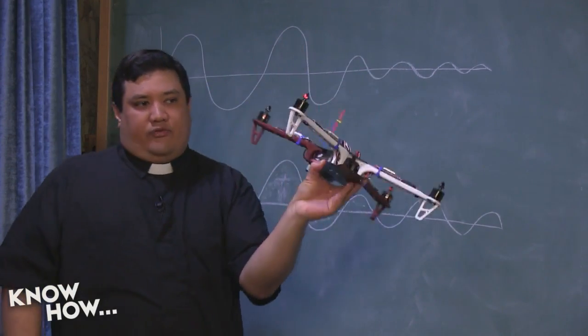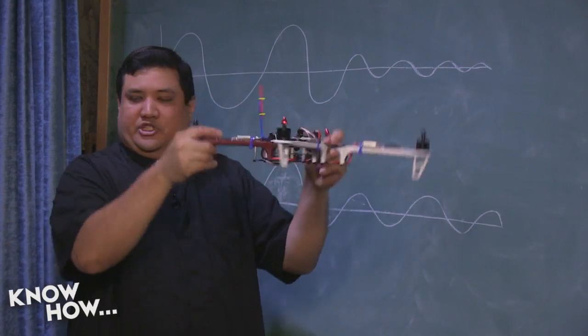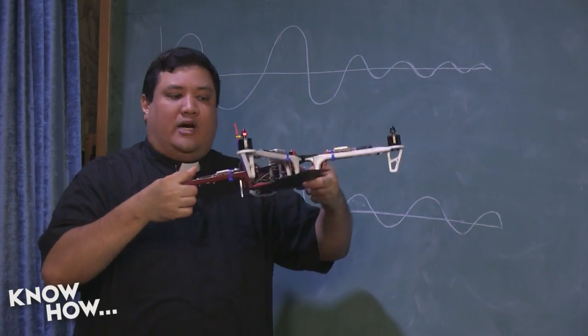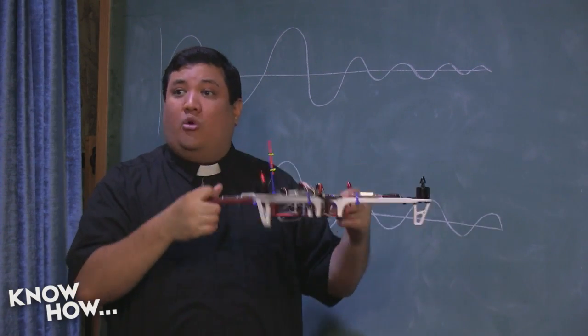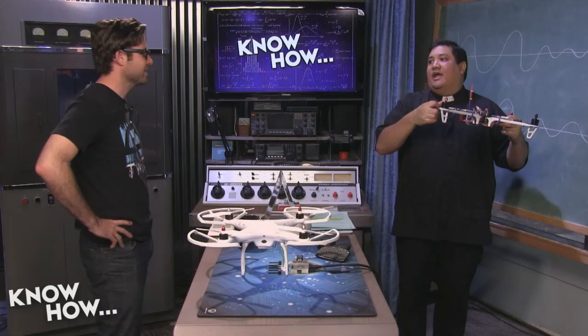Now, if you've ever flown your quadcopter and it's doing this as it comes up, you get a fast oscillation. That's because your P settings are way too high. Essentially, your quadcopter's controller is overcompensating continuously. The P gain is so high that it's always trying to fix the small errors. It's fighting itself, basically.